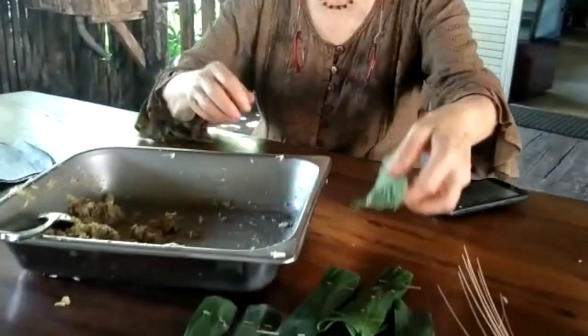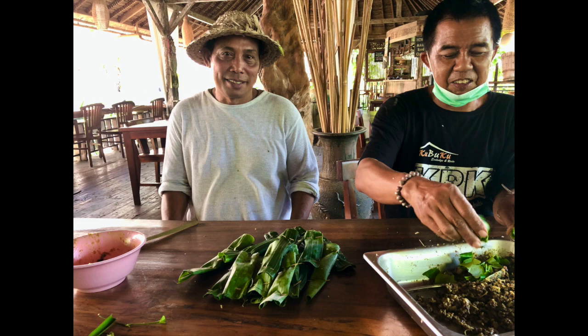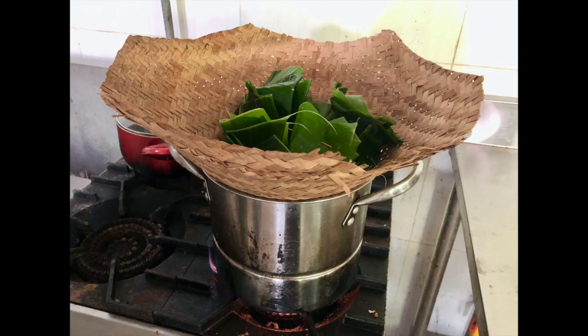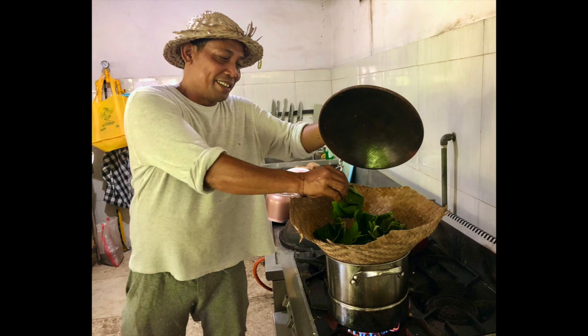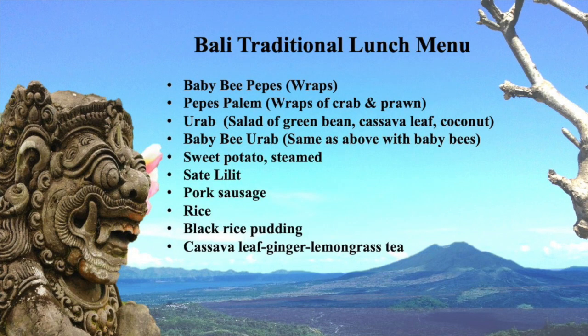Okay, good job. We finished all the wraps. We made two kinds of wraps. One was baby bee pepes, and the other is pepes palem, made with crab and prawn. Then we steamed them in a straw container until they were finished, just 2 or 3 minutes. And now we're ready to eat. And this is our final menu.